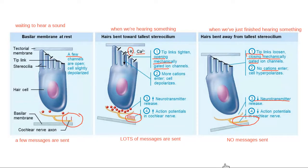Well, you will have some practice on the homework assignment that will literally ask you in these same terms: no messages, lots of messages, or a few messages. Make sure we keep track in our mind. How many messages do I send when I'm waiting to hear a sound, when I'm hearing it, and after I'm done hearing something? The three conditions we can be in with sound.